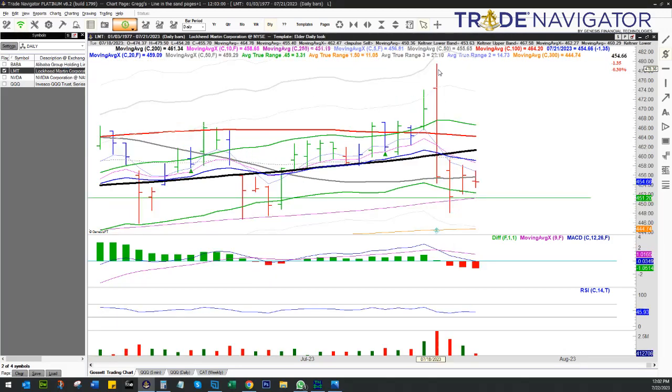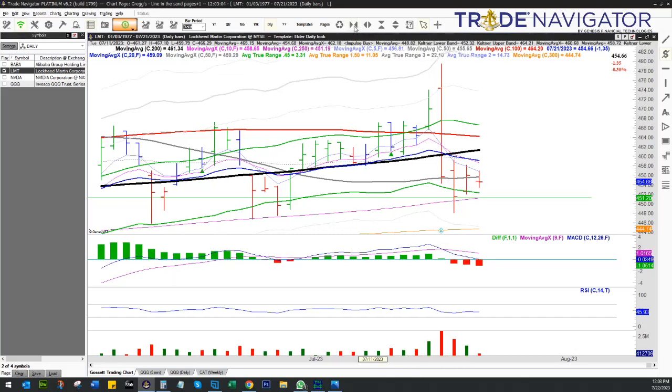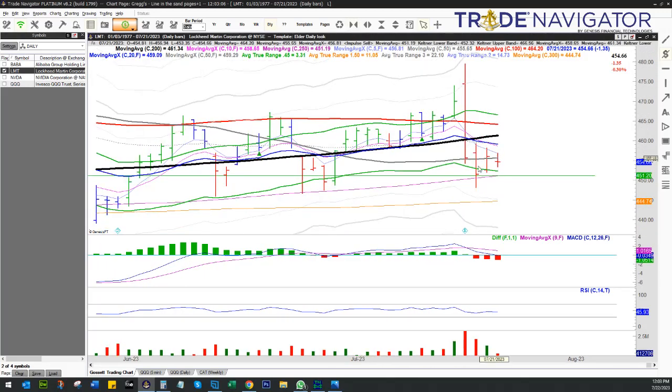Well, Lockheed Martin, again, earnings did not react very well. This 250-day moving average, which we are not at yet, we have not tested it yet. Well, we did test it back there. But going forward, I want another retest. Look back here. Do you see how here it respected the 250 and had a nice rally above it?